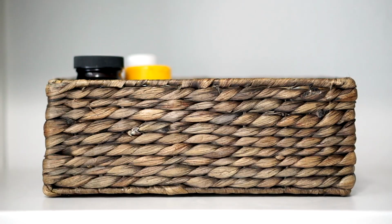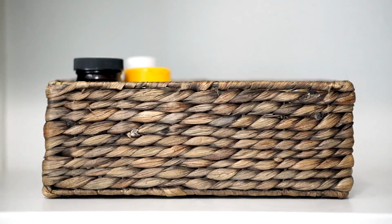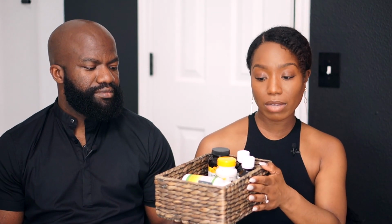So the first organizing product on my list, and none of these are in any type of order, is the water hyacinth basket or bin. This is the extra small. Can you pass it to me, please? I'm pointing to it. This is the extra small bin, the smallest of the line, and we use it to hold our medicine in the kitchen. We've had it for a while now.